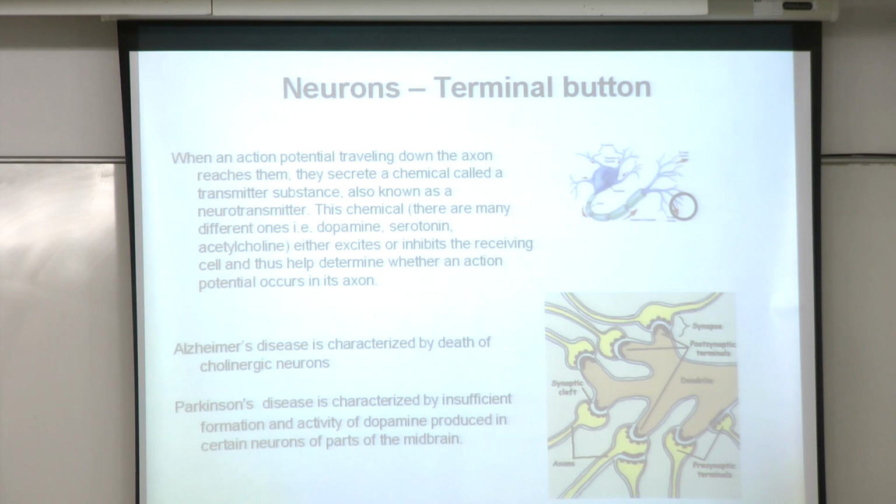Alzheimer's disease is characterized by death of cholinergic neurons. Cholinergic neurons are neurons that secrete acetylcholine. Parkinson's disease is characterized by insufficient formation of dopamine in areas in the midbrain, in the substantia nigra, that I think that Professor Soreq was talking about. So Alzheimer is a cholinergic disease, and Parkinson is a dopaminergic disease, okay?